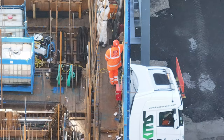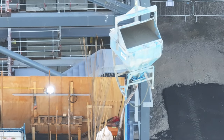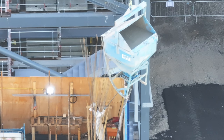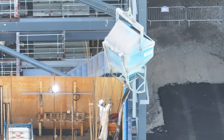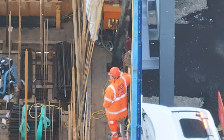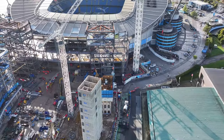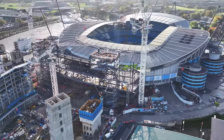I believe it's gone down a hole, so you're not going to see where in fact it does go. See, that's gone down in there. It's obviously where it is going. So I'll leave that. We're not going to see anything too interesting there.